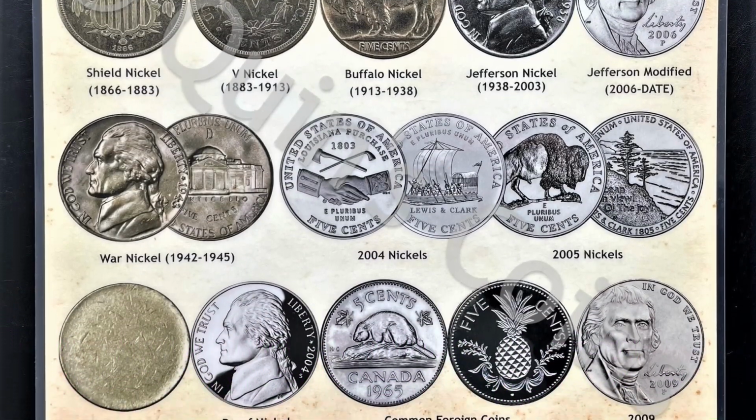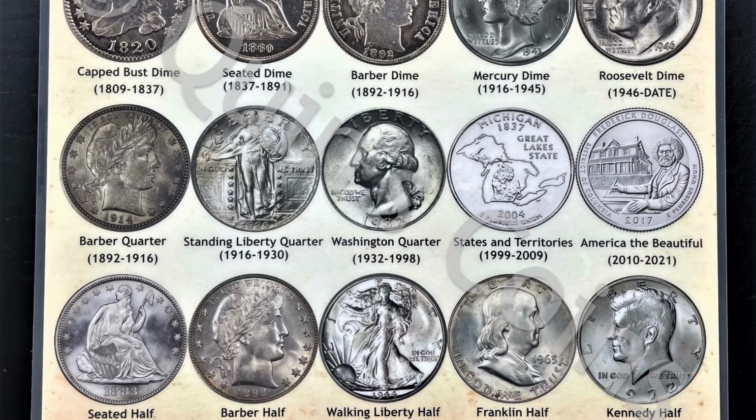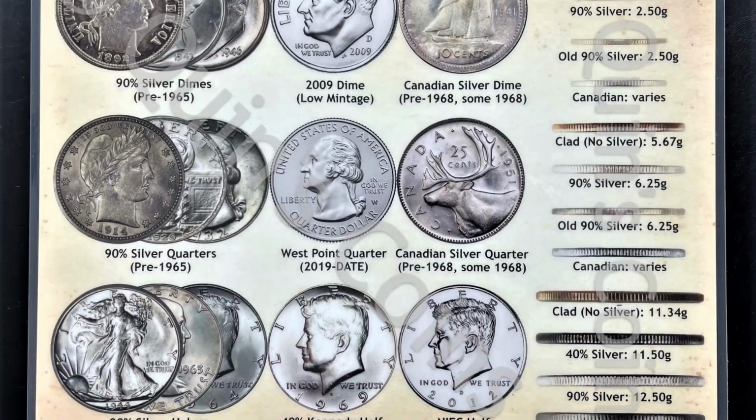We've got dedicated placemats for the pennies and nickels, and then the dimes and quarters are gonna be combined on the silver stacking placemat, which features dimes, quarters, and half dollars as well.